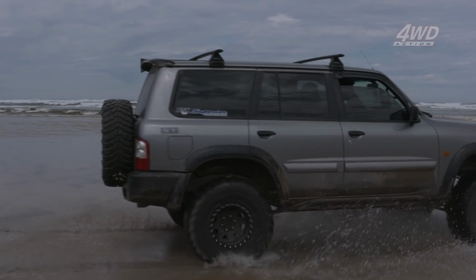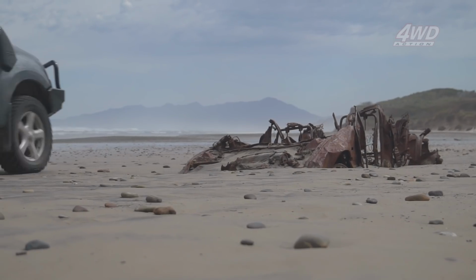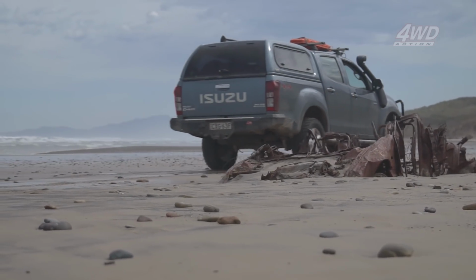And along this stretch of beach, you can see the remains of vehicles that have been caught out in the past. The sight of this is a reminder to keep your wits about you and to take precautions.